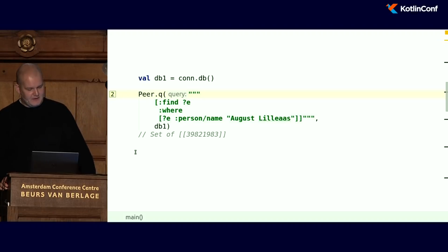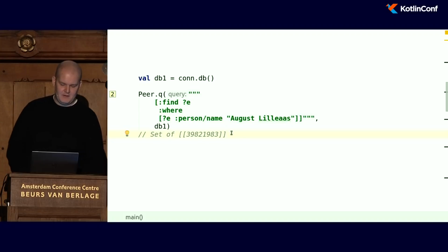Basically, can you recognize this shape here, right? It looks kind of similar. You have the entity and the attribute and the value. And since this is logic programming, you basically say that I want to solve for E. So I want all facts where this is true. That's basically what the query means. And what we get back here is a set of sets with the ID of the person that was just inserted.